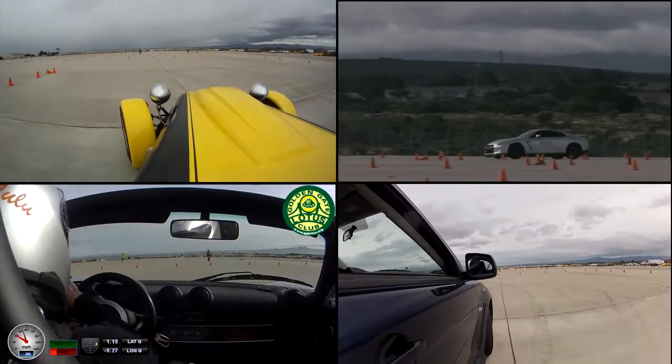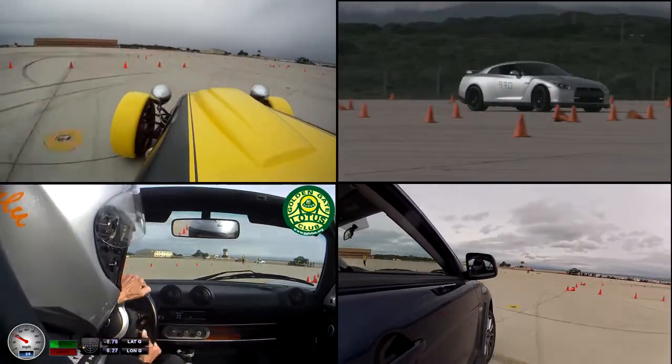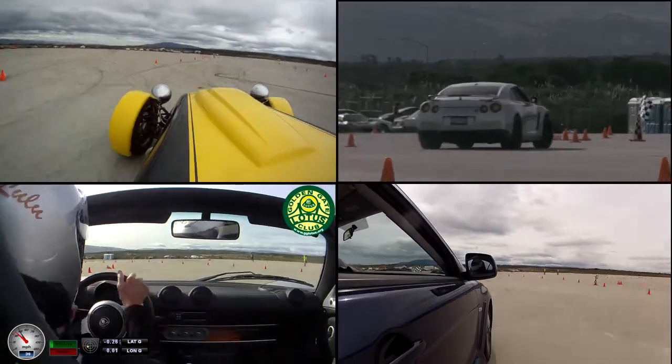Coming into the last sector, this is the tightest, most confusing part of the course. We see the 7's wheels going every which way. Evo nicked a cone, GTR is coming around, and the Elise is already on that last straight, and is across the line first.